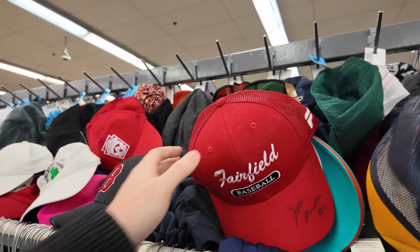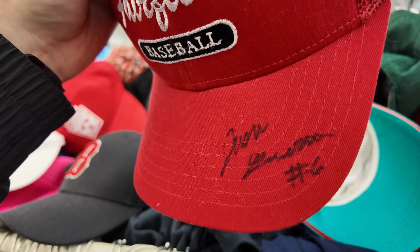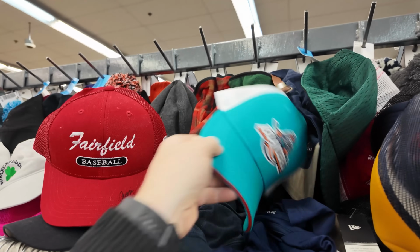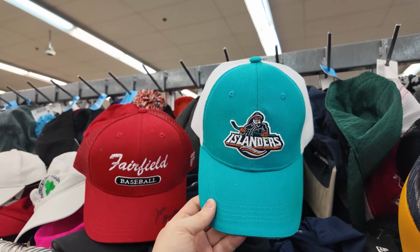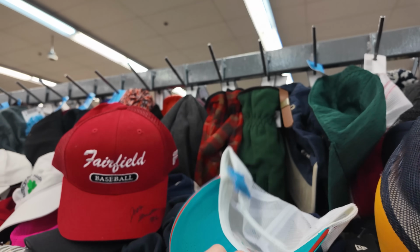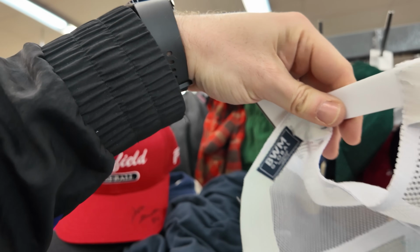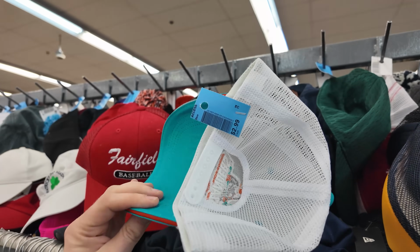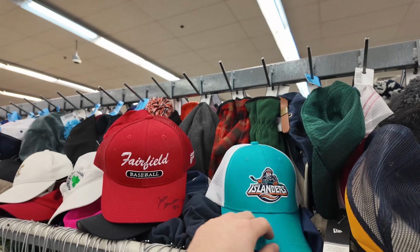Oh, here we go. We have a signed hat right here. Is that someone famous or is that a kid on this Little League team? I don't know. Oh, I thought this was Dolphins. Still, Islanders hat. That's really cool for $2.99. The fisherman logo. Is this legit? BMW Global Headwear? I don't know. It doesn't look legit. Something about it just looks off. It's cool though for $2.99. I think I'll leave it though.